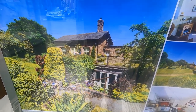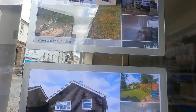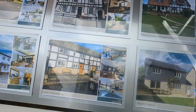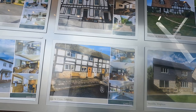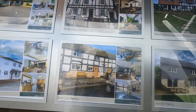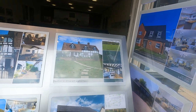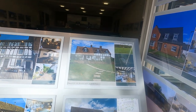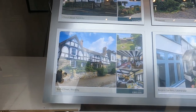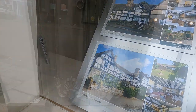Look at all that greenery as well, some beautiful flowers. Something a bit more modern for £375,000. And what about a bungalow? £325,000. Oh wow, if you want a black and white building, it's going to cost you £249,950 in Eardisley. I think it's Eardisley. I'd rather the one in Staunton on Arrow. Oh, Staunton on Arrow with 4 acres, £895,000. I'll buy you one for your birthday. Thank you. Oh, what about this one? I'm never quite sure if this is Weobley or Wobbly. And there's a beautiful house there for £895,000.